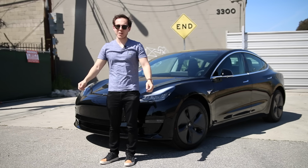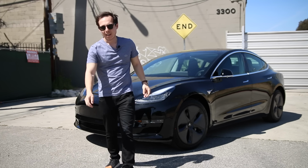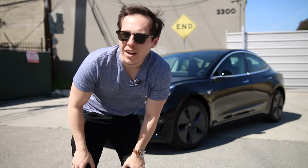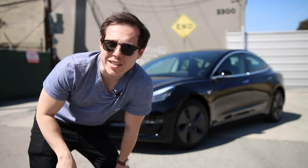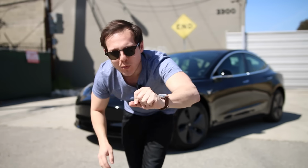This is the 2019 Tesla Model 3, and today is my first day owning the car, and we're going to be going over all the quirks and features, and then we're going to give it a gram score. I've always wanted to say that.